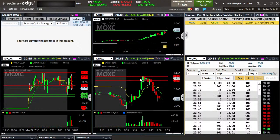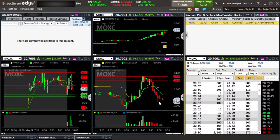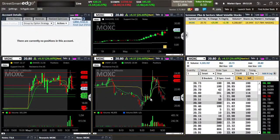If I would have waited on a pullback, this would have been the first pullback, and now look at it. And I probably would have got faked out right here on the 48 with this move. So that would have been bad too if I got faked out there. So I'm glad I took where I did before the pullback.